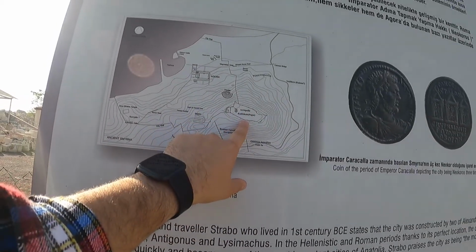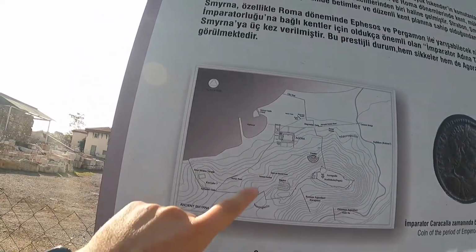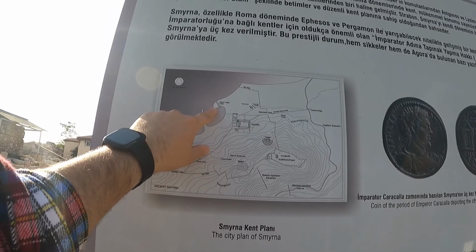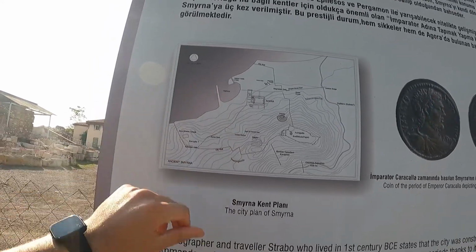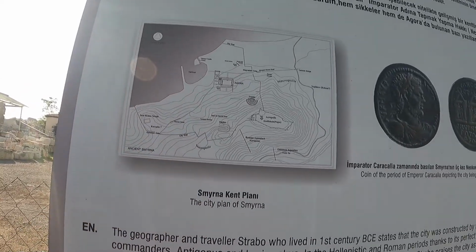You've got the Acropolis, you've got a stadium, theater, all of them on this side, as well as the harbor and the harbor castle. I don't think there are any remains of the harbor castle. I couldn't see any, but we're gonna check that out today because we're gonna go there. But this is really interesting.